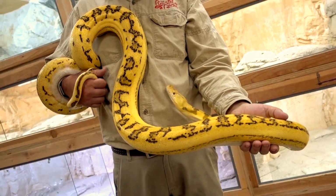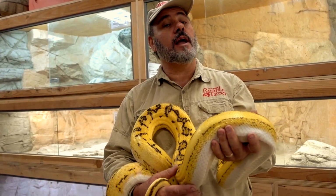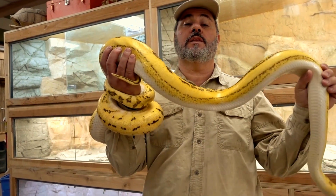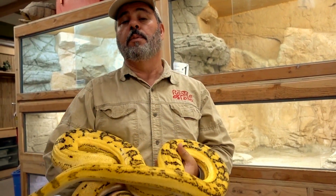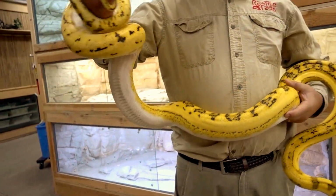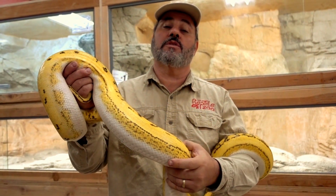Now this snake here has 2 layers of tiger, which makes it a super tiger. It's got 1 layer of platinum, and 2 layers of platinum makes a white snake or a yellow snake, depending on what it's het for. And het means it carries a recessive gene, which is anthrax. If you breed an anthrax to a normal, you get nothing but normals, but all the normals have the ability to create an anthrax. An anthrax is a really dark snake, but amazingly enough, when you add platinum to it, it can turn out to be a ridiculously cool snake.